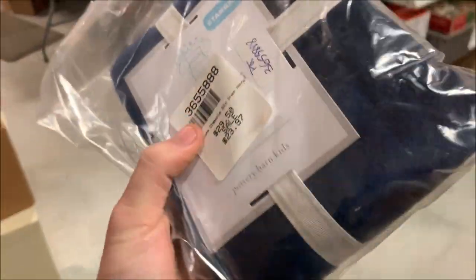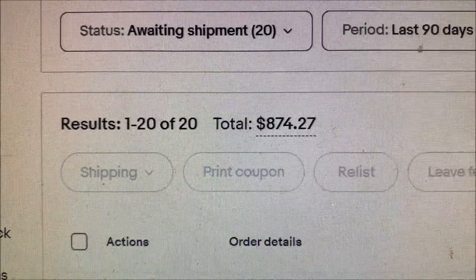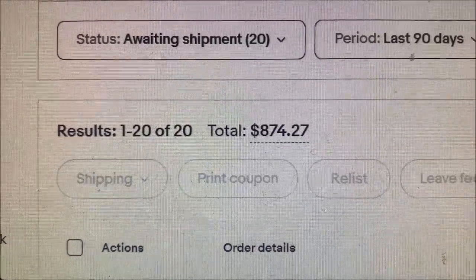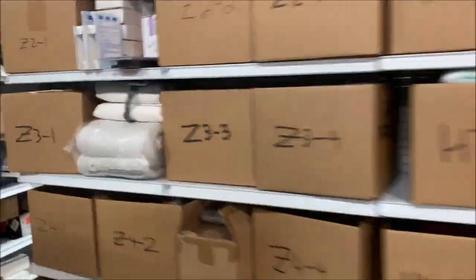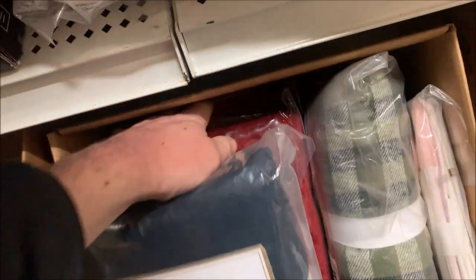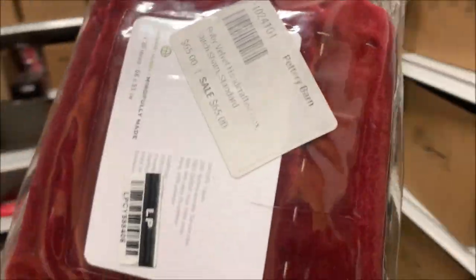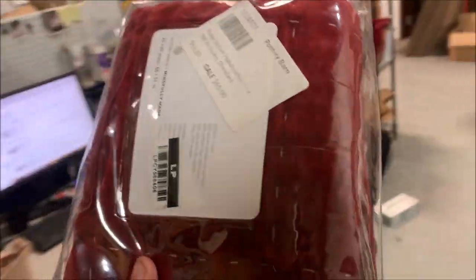Next, an A6-1, probably this. Yep, this is it. You got a pillow sham, sold for $29.99. This is from the Pottery Barn load. I actually just got another sale, so we're up to 20 for $874. We're looking for C5-1, which is right here. And it's red, so it's probably this. A Pottery Barn box stitch sham. Sold for $45. Again, came from the Pottery Barn load.